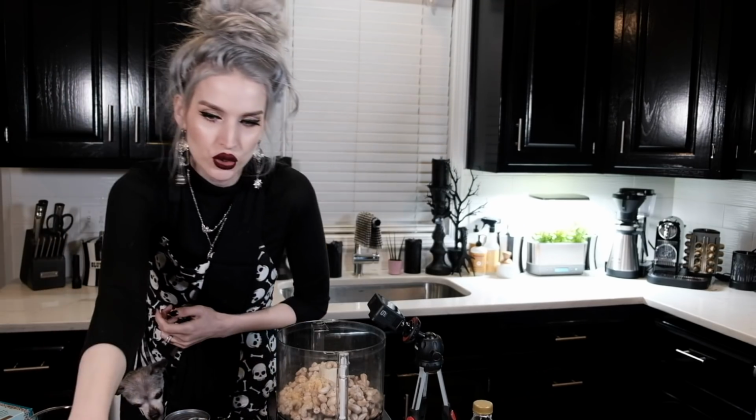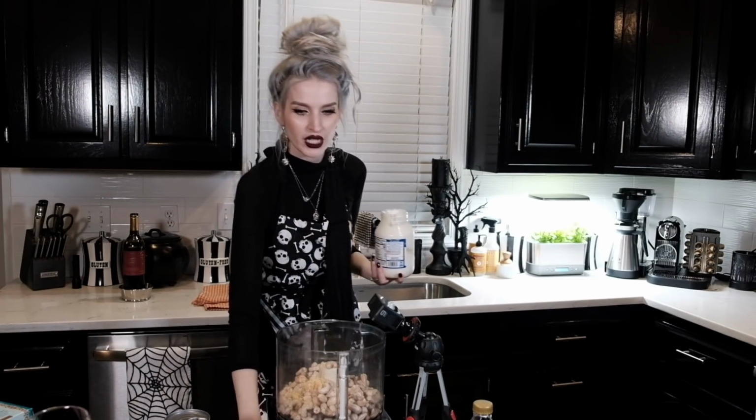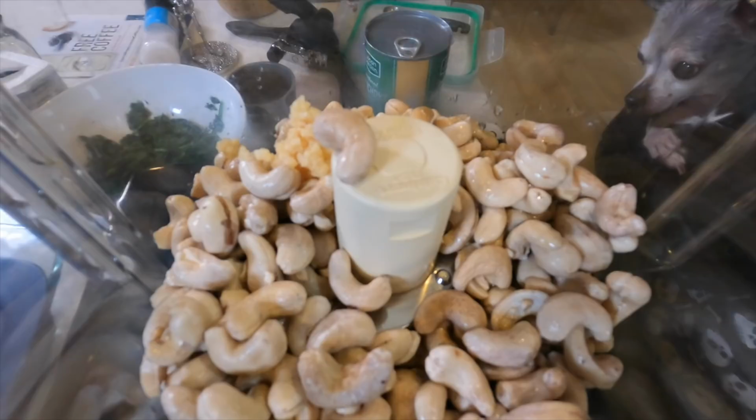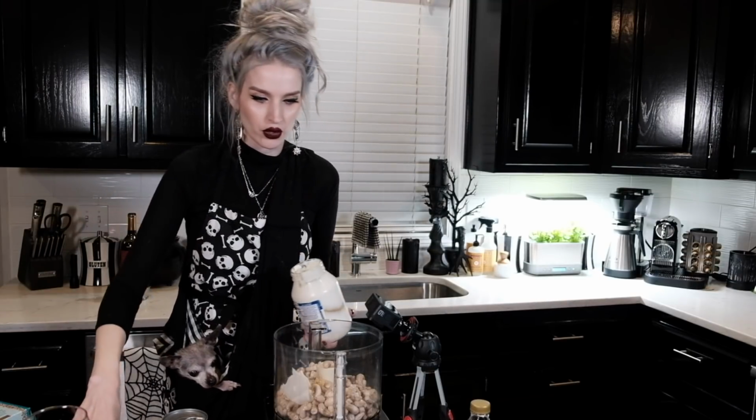And then I'm gonna do a little bit of Vegenaise. I'm gonna do like a big old scoop of Vegenaise, probably like 2 tablespoons, but I don't know, it's just like this spoon. I didn't measure that one out. It's 2 tablespoons. That's what I'm gonna put out there. But you can go a tablespoon at a time. It's just really to make it creamier.